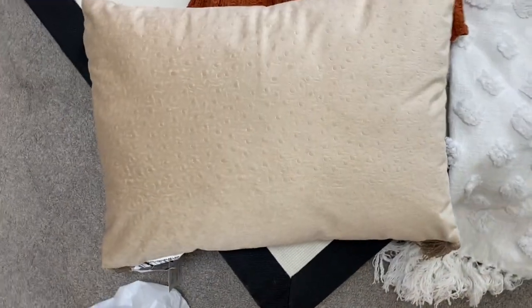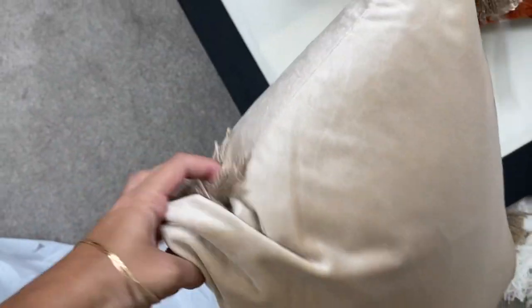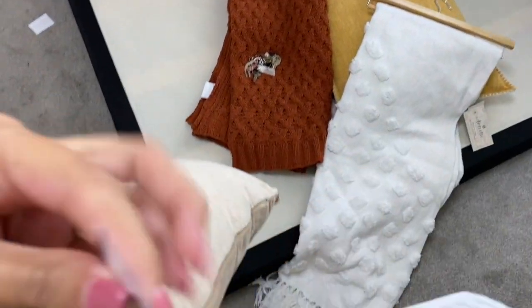So I also went to Old Time Pottery and I got this throw pillow. It's very soft and a cream color. That was super pretty because of little tassels on the edges. And this was $12.99. You know?